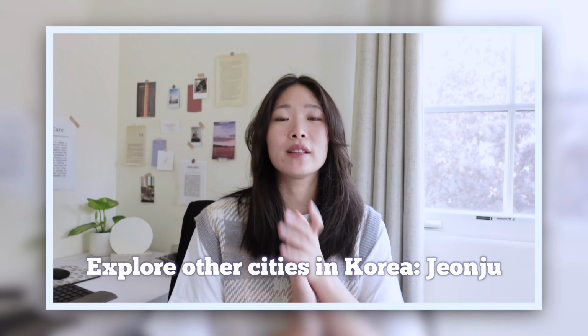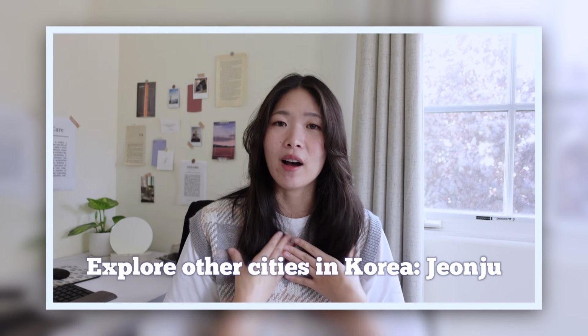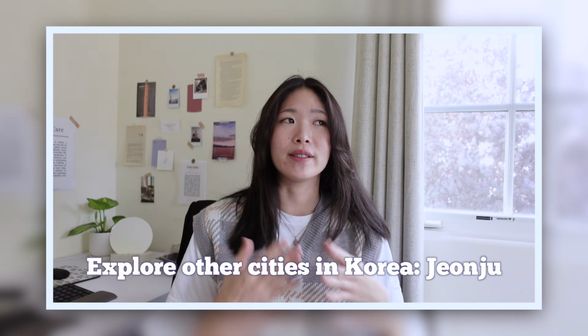But if you have a longer time to spend in the country, then it would benefit you a lot more to spend it outside of this big city, because then you can actually get a better feel of the Korean culture itself. And you don't really realize how much the country has to offer until you get out of that bubble. So one of the places I would recommend checking out, one that's actually been on my personal list, is Jeonju.